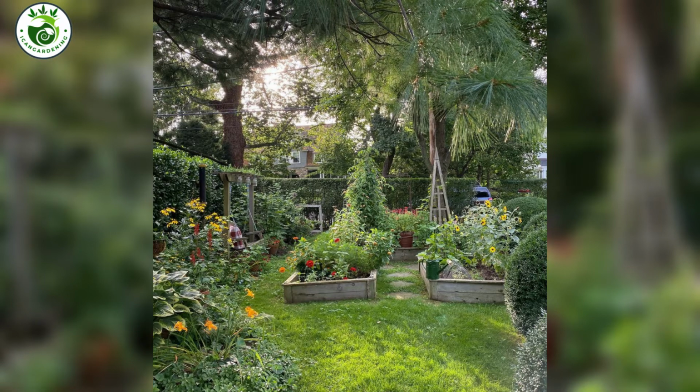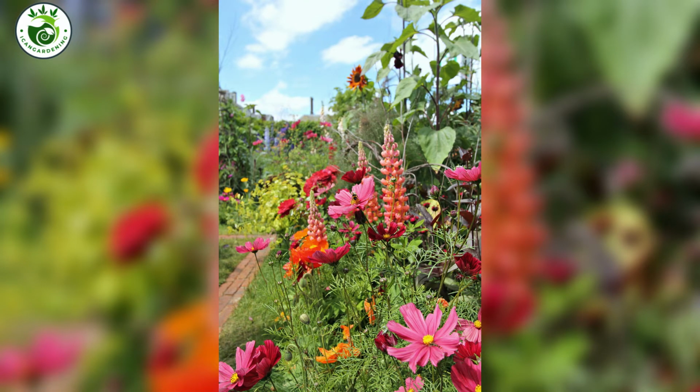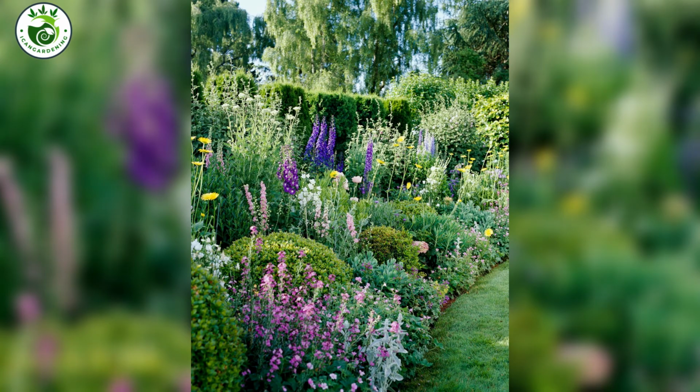Step 1. Dream up your garden design. Start by imagining your perfect garden. Cottage gardens are all about a natural, inviting look. Think of it like painting with flowers.